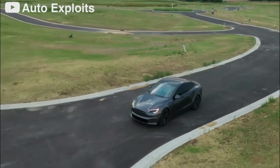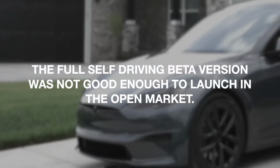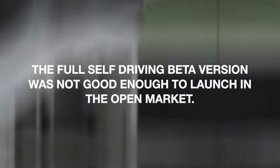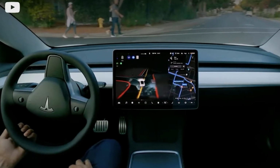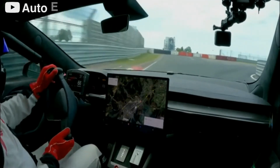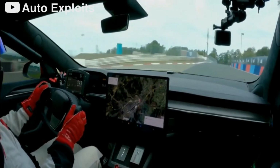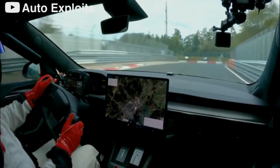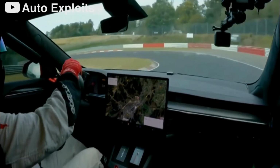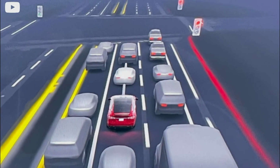The CEO of Tesla, Elon Musk himself, stated that the full self-driving beta version was not good enough to launch in the open market. Why did he say so? According to him, the FSD model still contains different stacks for driving on the highway, as well as the streets in crowded cities. If it tries to shift to a single FSD track, it is going to need a high-tech training of a neural networking system. Currently, the Tesla Autopilot team is working on it.